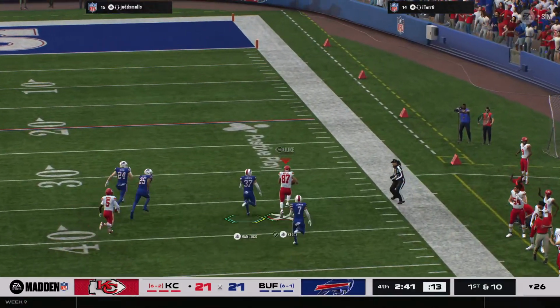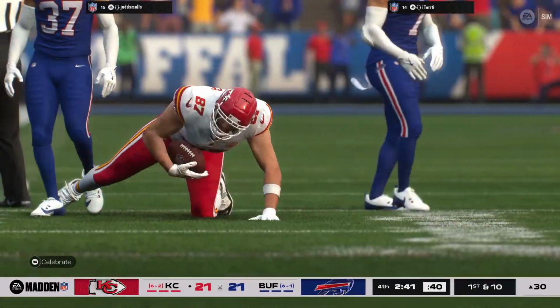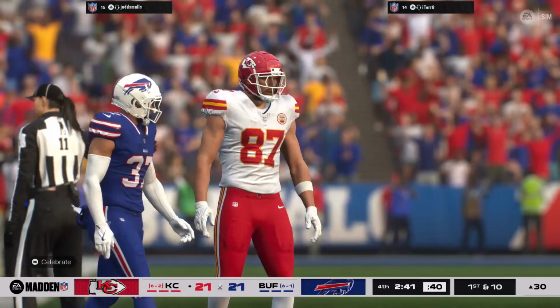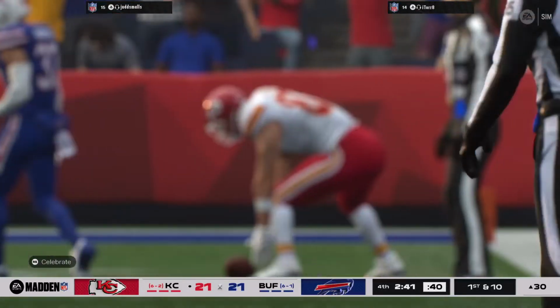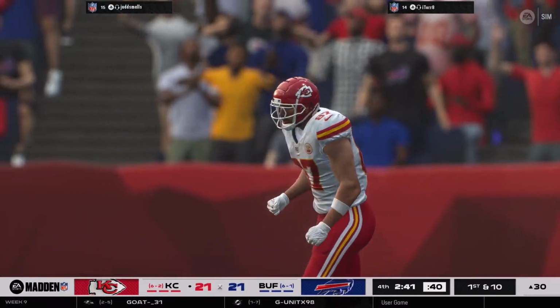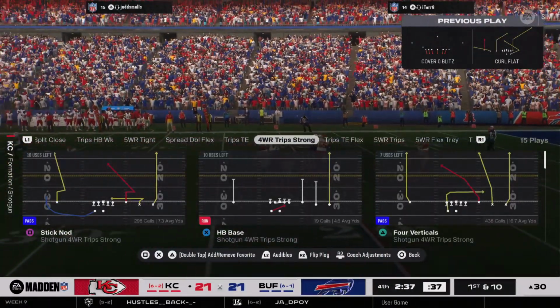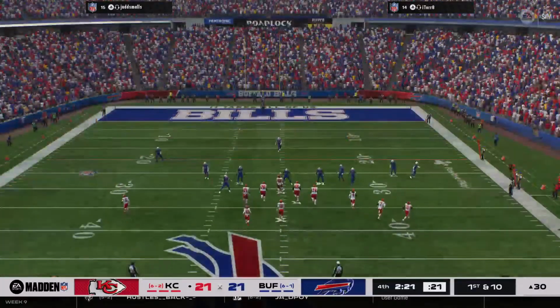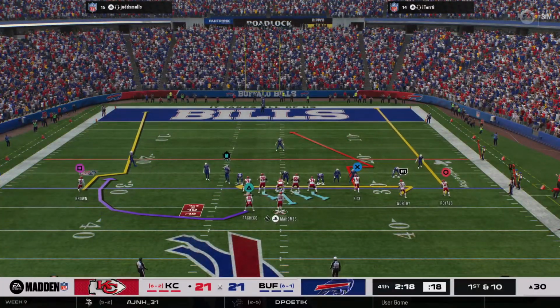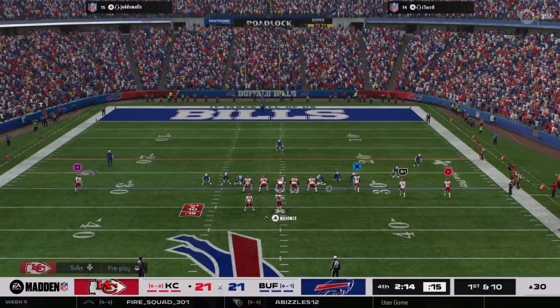Open man downfield. It's Kelsey. And he'll be taken down at the 30. It's a big play when they needed it the most. A pickup of 44 yards. And this offense is now really on the move, Mike, and it's the passing game that's leading the way. They've been able to march their way downfield thanks to this aerial attack, so don't expect them to go to the ground game anytime soon.